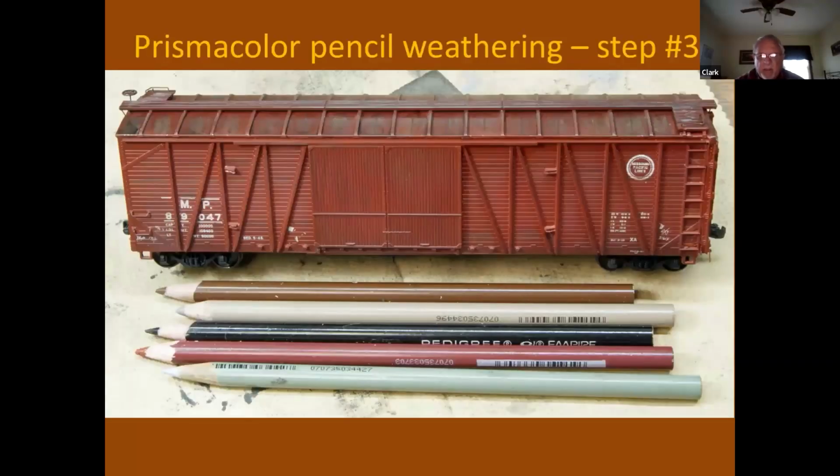And the next step was to take Prismacolor pencils. And you can see I used the one that's second from the back. It's kind of, I don't know, an aged wood color, I'll call it. I use that on the running board. And then I use some of the other colors just to paint and stripe a little bit on the doors and paint a little bit on the wood on the sides of the car. And of course, the one side where I used the testers for decal setting agent got a lot more pan pastel treatment in that corner.